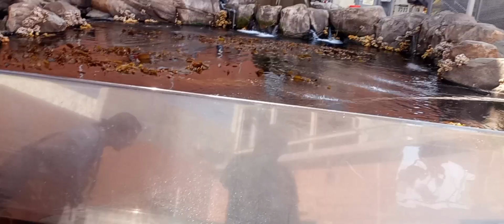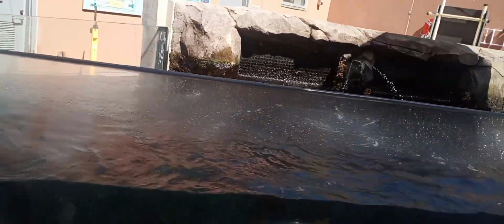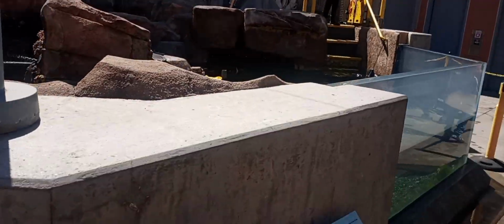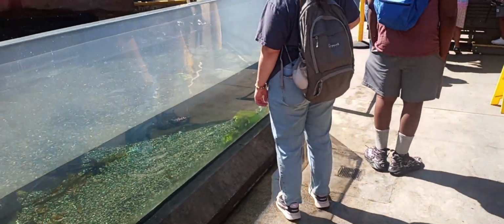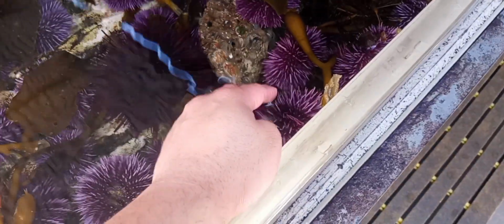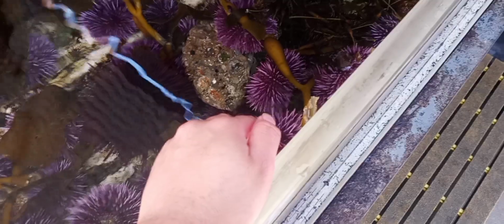Look at the water goes up and down. Alright guys, I'm gonna touch the sea urchins with two fingers. Okay, here it goes. Are they pointy? Oh. I'd say they're pointy, but not pokey. Not pokey. No. Doesn't hurt? No.